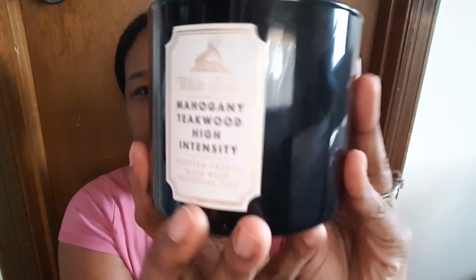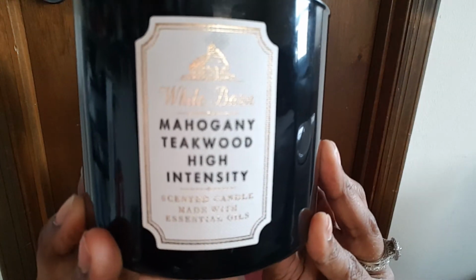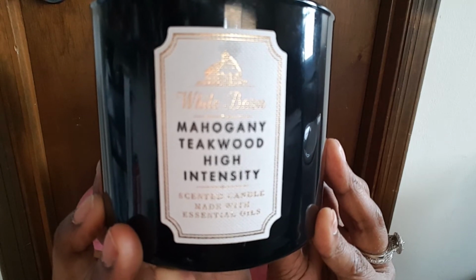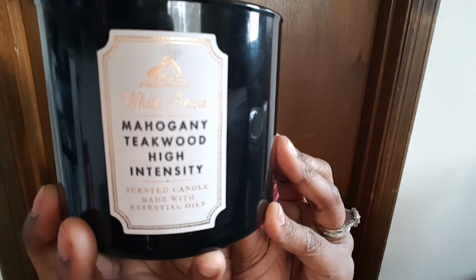Let me make sure you're able to screenshot. It looks just like this. Mahogany teak wood, high intensity. Need another view? It looks like that. I promise you, you will not regret it. I think I'm going to burn this one instead of the Cactus Blossom. I haven't burned it in a while.